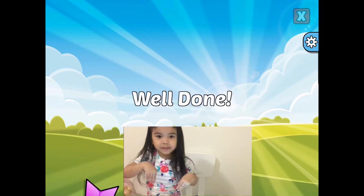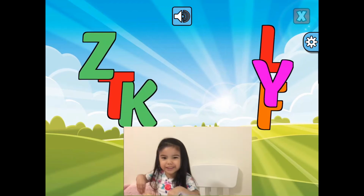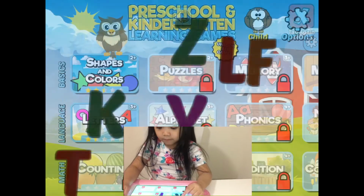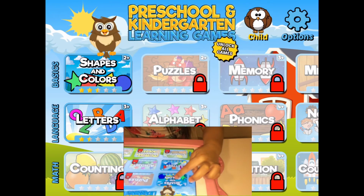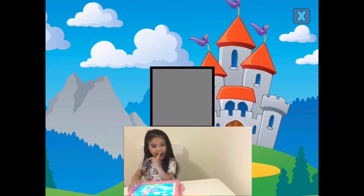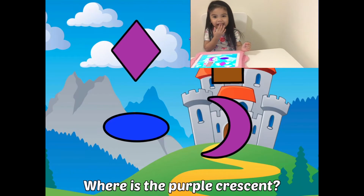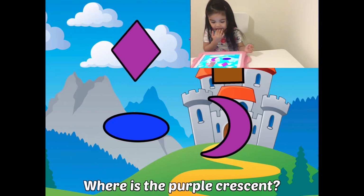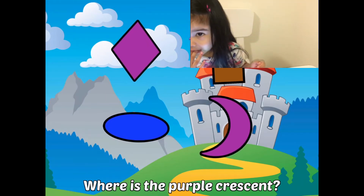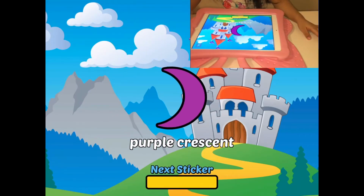Okay, I think now we'll do your shapes and colors. Good girl. Where is the gray square? Correct. That's a gray square. Where is the purple crescent? Oh, you didn't hear what she said? Try again. Okay. Where is the purple crescent? Right! That's a purple crescent.